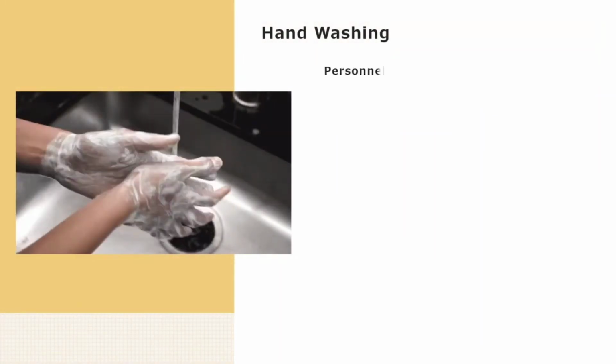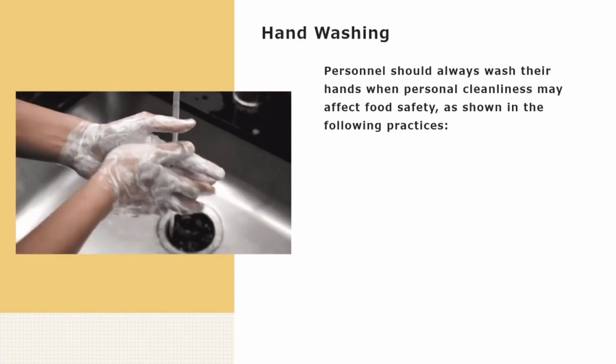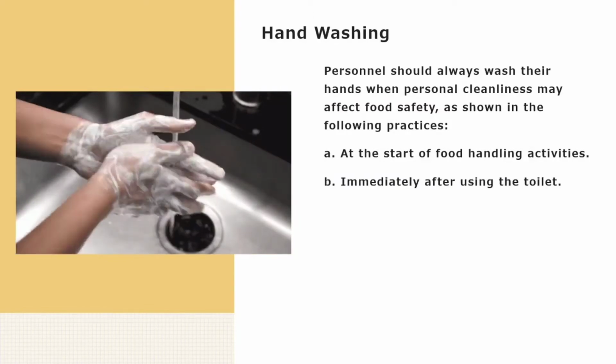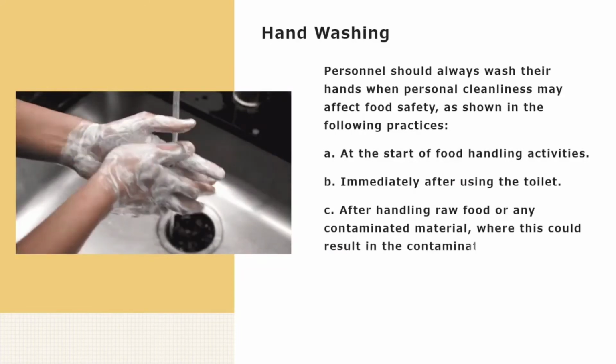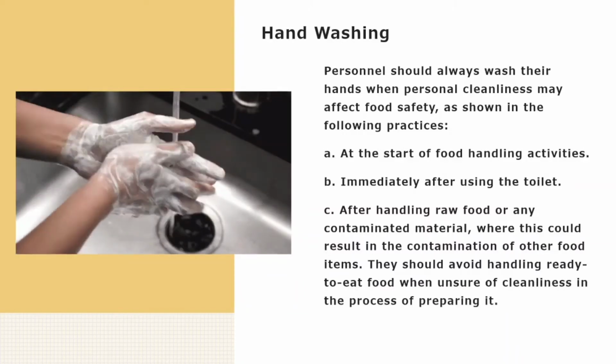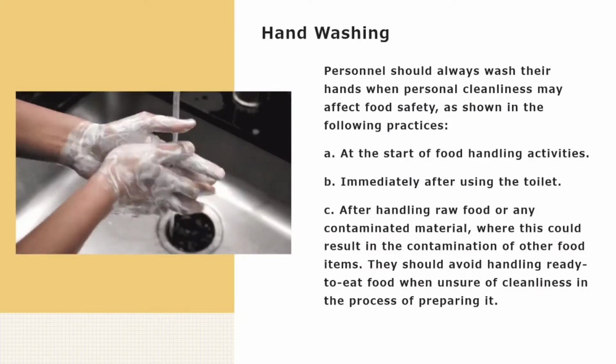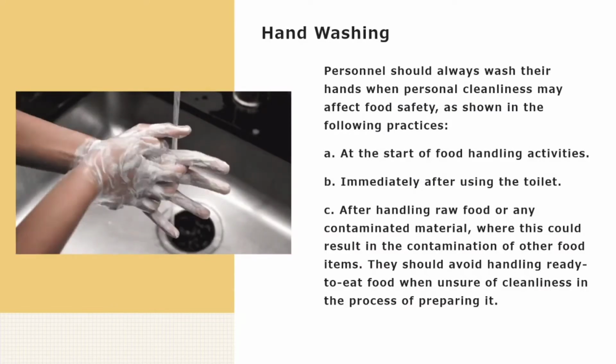Hand washing. Personnel should always wash their hands when personal cleanliness may affect food safety, as shown in the following practices. So you will wash your hands at the start of food handling activities. Wash your hands immediately after using the toilet. Wash your hands after handling raw food or any contaminated material, where this could result in the contamination of other food items. They should avoid handling ready-to-eat food when unsure of cleanliness in the process of preparing it.